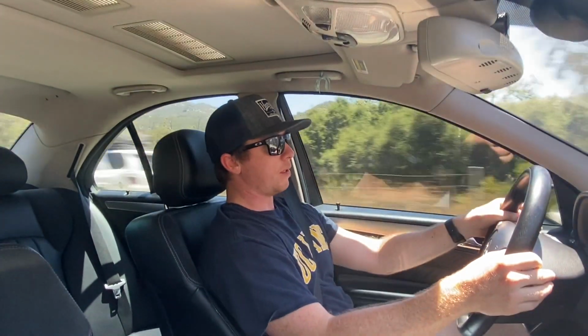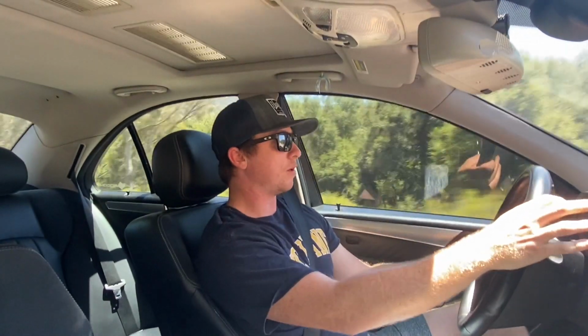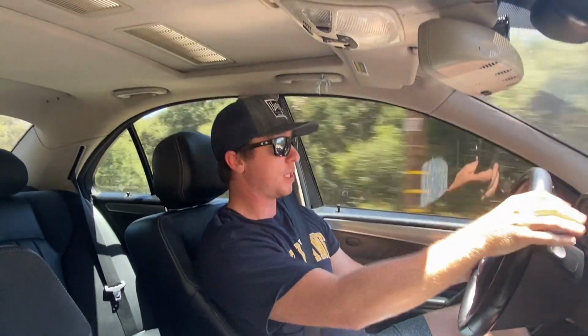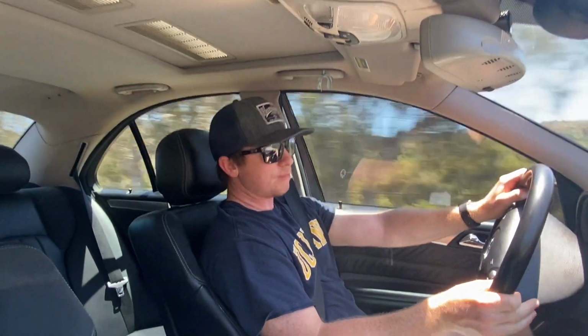I'm sure if I drove a Porsche PDK or a Ferrari 458, which have dual clutch now, or a new Mercedes, the shifts would feel slow. But for the price point of this car, and getting a manual transmission, it's a pretty good transmission for performance.